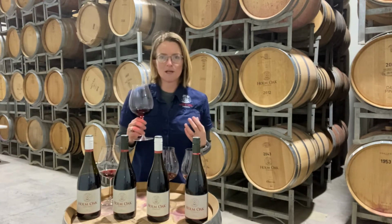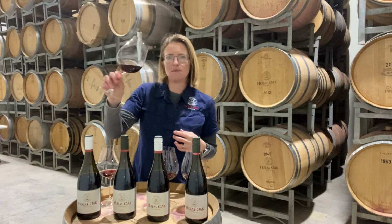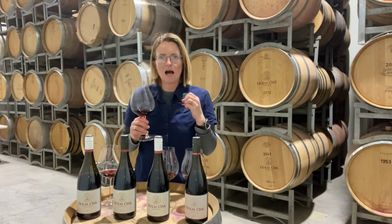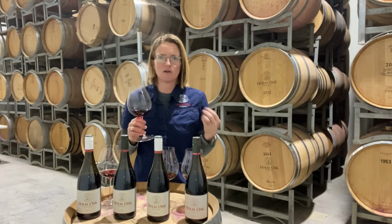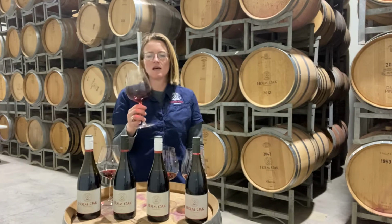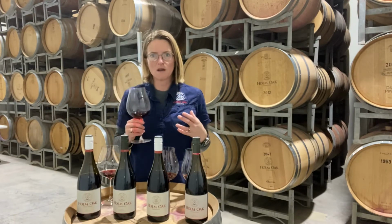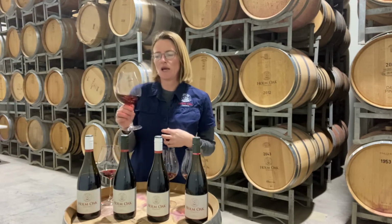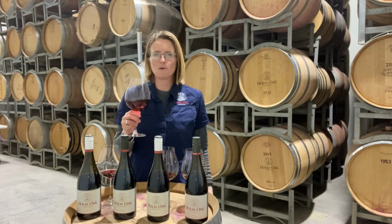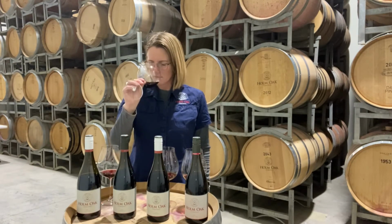Which resulted in really concentrated wines, and you can maybe see that this is much darker than the previous two, because you've got all those little chicken berries, a lot of skin, not a lot of juice, which results in darker wines because all the colour is in the skins. So quite a ripe style, 2017. I'm expecting this to be a little bit more in that sort of dark cherry and plum spectrum, but really beautiful fruit concentration.